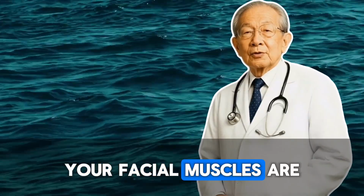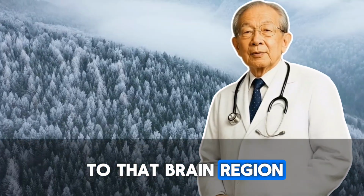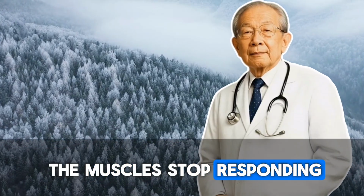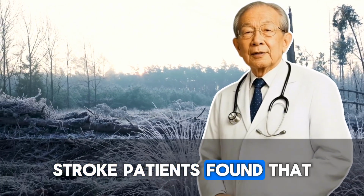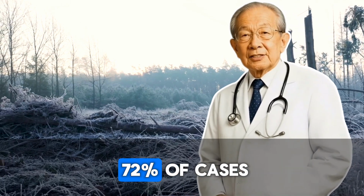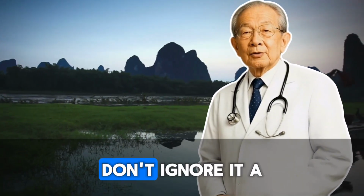Your facial muscles are controlled by your brain. When blood flow stops to that brain region, the muscles stop responding. A Northwestern Medicine study of 2,000 stroke patients found that face drooping appeared in 72% of cases, often before any other symptom. Don't ignore it.